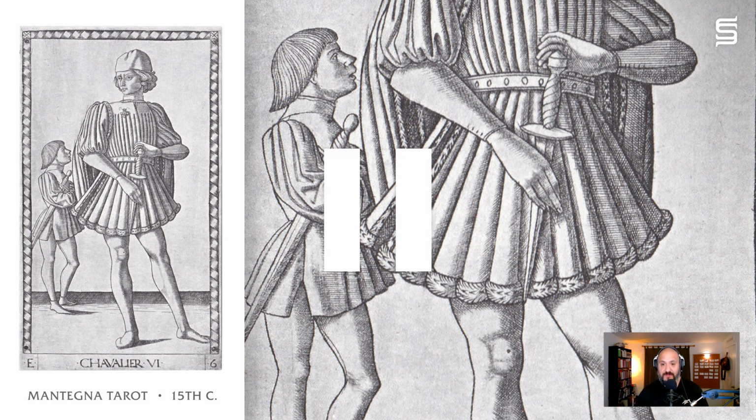Also, their hands are contrasting each other as well. The figure in the background, his hands are hidden. Meanwhile, the figure in the foreground, you can actually see his hands. So I think that's an interesting dynamic they're playing with as well.